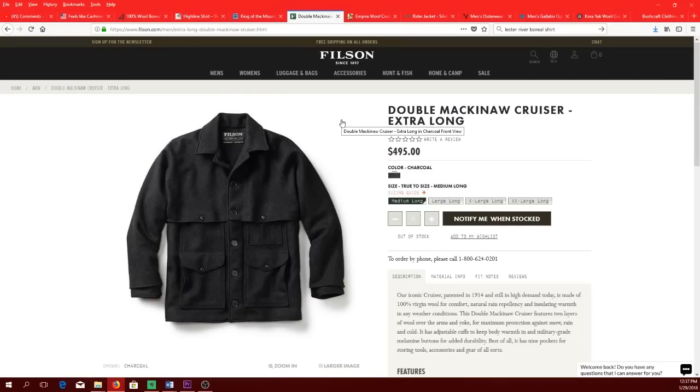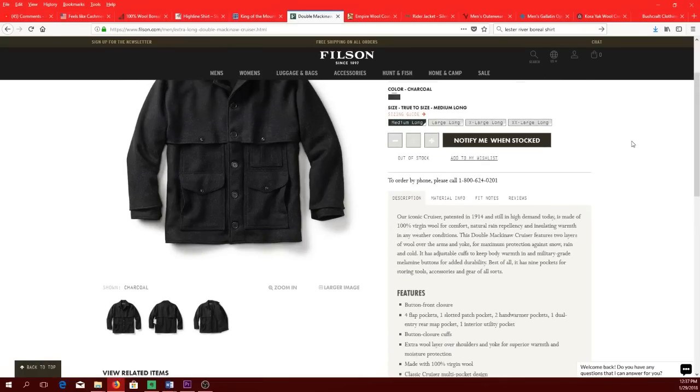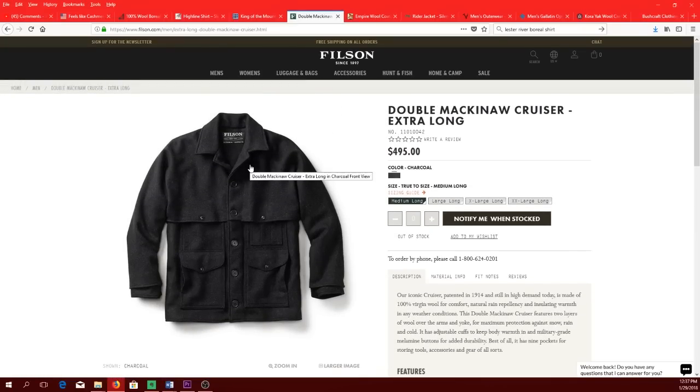Filson is also a fantastic wool manufacturer. A lot of my friends who have been on the Alone show have worn their wool and had a lot of great things to say about it. It is a rougher type of wool, just like all the other companies that we mentioned. So that's the one main comparison between Weather Wool and everybody else, is that they just use wool that is way more expensive and better feeling, more durable, better performance. And so that's where that extra cost comes from.